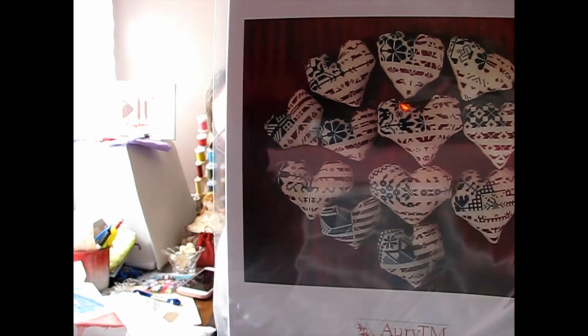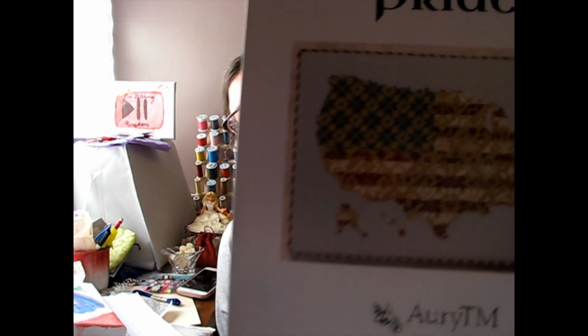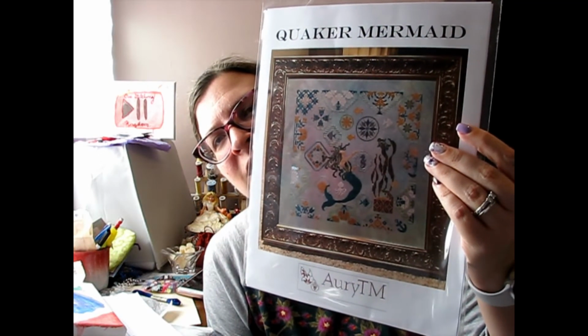And then these were adorable. They're little patriotic hearts. And you know me and my patriotic stuff. And then this one's called American Pride. I love that. So it's Quaker United States and done on blue. Love it. And then I also got Quaker Mermaid. Oh, there we go. Love it so much. It's on sparkly fabric. Ooh, what is that done on? Gina Opalescent. I might have to see what Under the Sea Fabrics has. That is really pretty. So that's what I got.